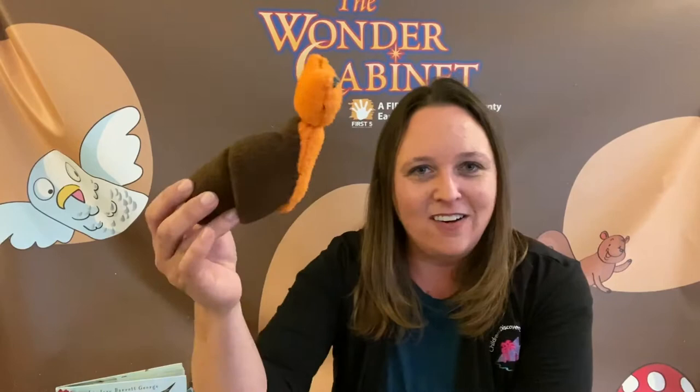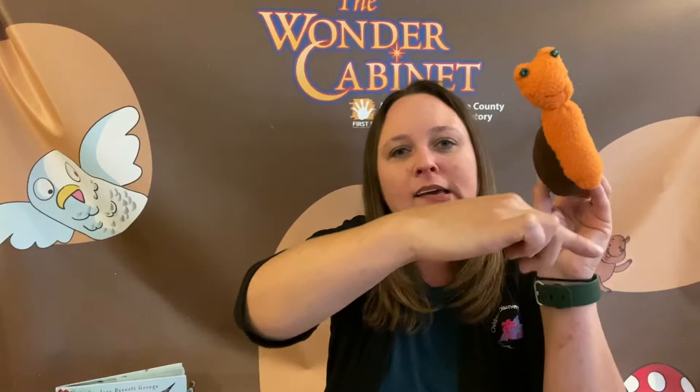All right, so back to my friend, the snail. Now, our snails move very slowly. Can you use your fingers and move very slowly? Very good. See, I'm talking very slowly.